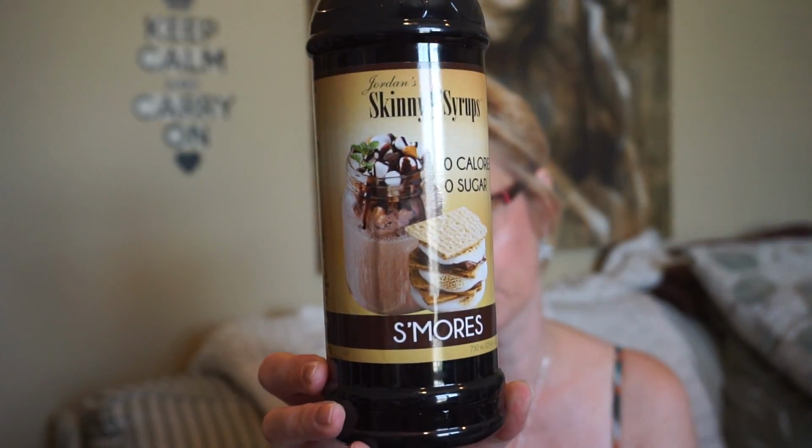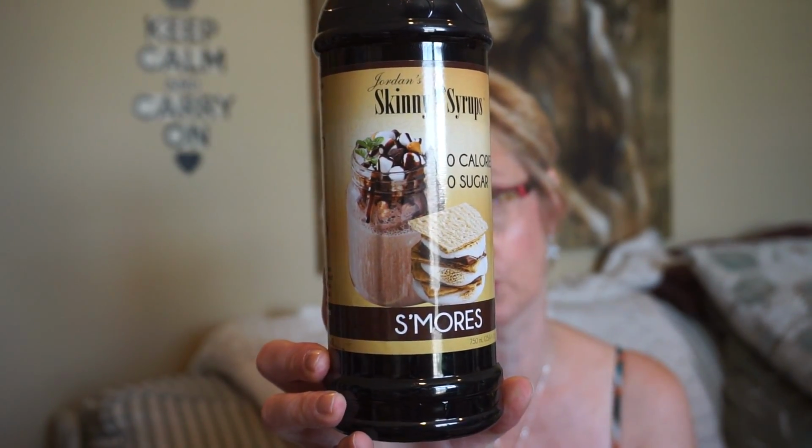I did get another skinny syrup in the flavor s'mores, and this is really good. I tried it a couple times, and then next thing you know, it's gone. So Frank just goes through these like water. So I maybe have to hide this to get any use out of it.